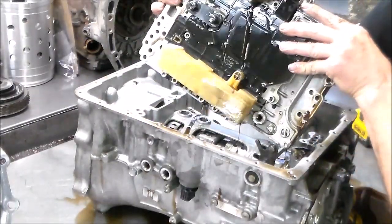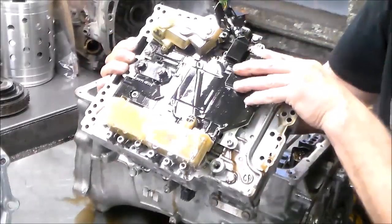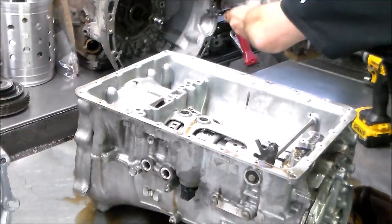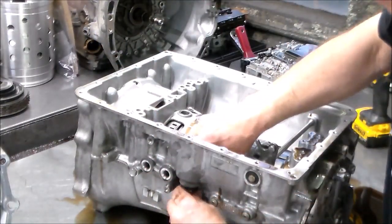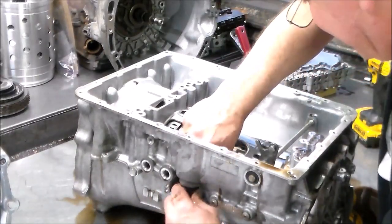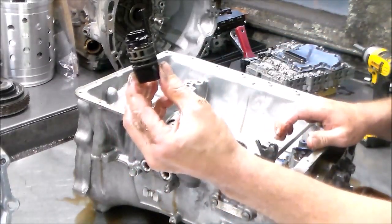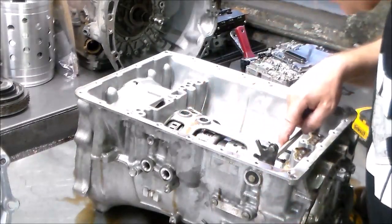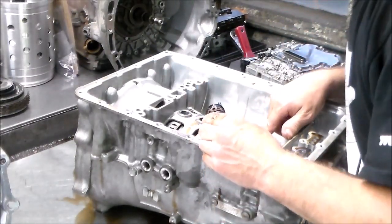All right, and here is your valve body / computer. Speed sensors, solenoids are under the plastic covers. We'll take a look at that. Here is the connector. This, of course, has an O-ring on it.